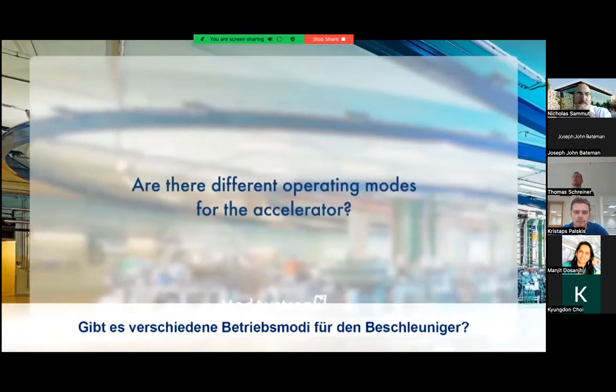Are there different operating modes for the accelerator? So we have two options. We can operate the accelerator either from the accelerator control system, so from the accelerator control room. And the second option is that we operate the accelerator from the local control room, as it is done during clinical treatments. However, we can operate from the local control rooms also for other purposes, for instance, for doing quality assurance measurements and also for specific, let's say, commissioning activities, tests and checks of the patient safety system. This we do regularly and routinely from the local control rooms.